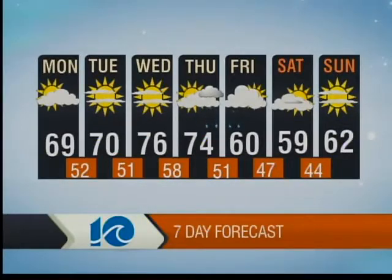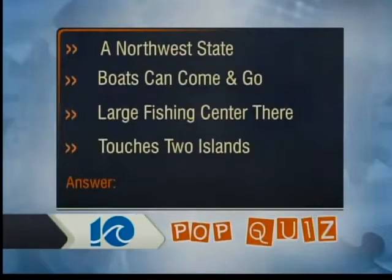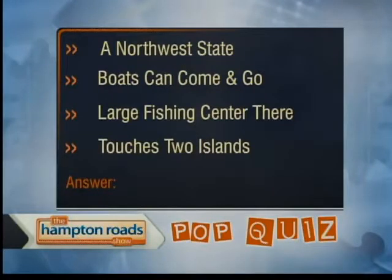All right, the pop quiz for the day. Here we go. A Northwest state is the first clue. Boats can come and go. Large fishing center there, and it touches 2 islands.